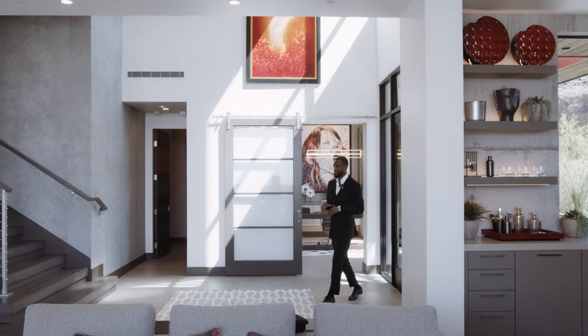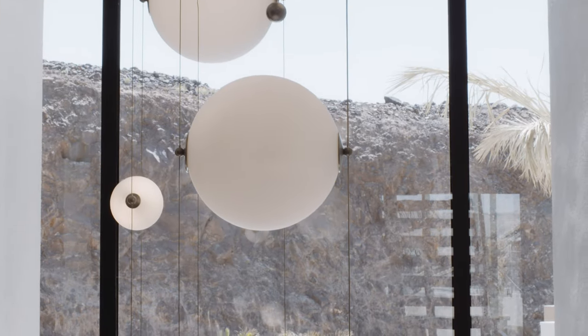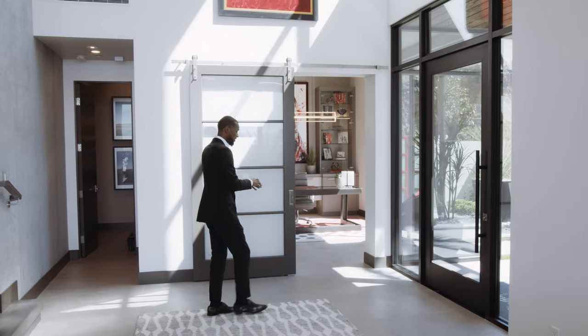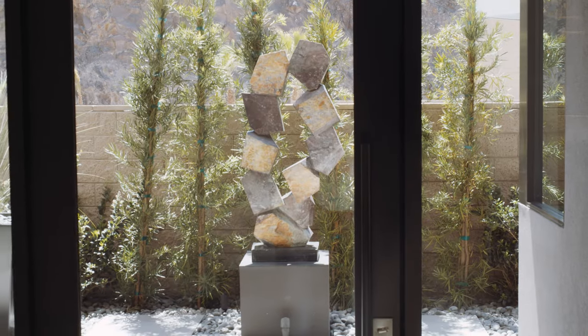So upon entry of this amazing home, you're gonna look up and have high ceilings, beautiful light fixtures. You have an office to your left with sliding glass panels where you can see your courtyard. My favorite part about that is that I'm looking directly at this stone structure that's very beautiful.